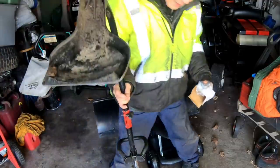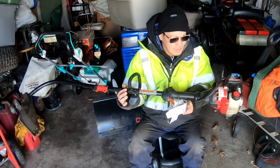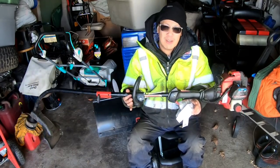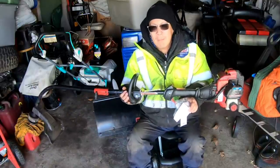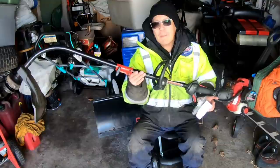Weed whacker. I don't usually spend a lot of money on weed whackers, if at all. If I can't get them running because the carburetor's bad, I'll look at the overall condition of it, and if it doesn't need anything else other than the carburetor, I might consider buying it.